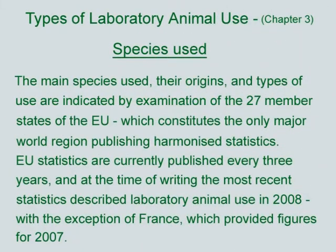The next three extracts describe the types of laboratory animal use and they're in Chapter 3. The main species used, their origins and types of use are indicated by an examination of the 27 member states of the EU, which constitutes the only major world region publishing harmonised statistics. EU statistics are currently published every 3 years, and at the time of writing, the most recent statistics describe laboratory animal use in 2008, with the exception of France, which provided figures for 2007.